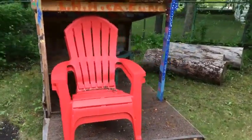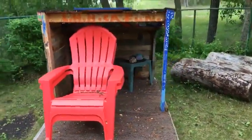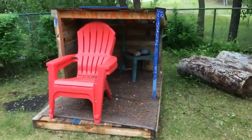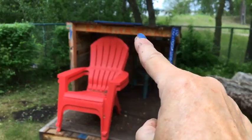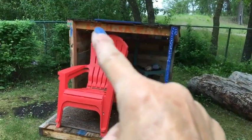This is just a little play hut that a good friend of ours built for us out of pallets. So our grandkids and I painted this.